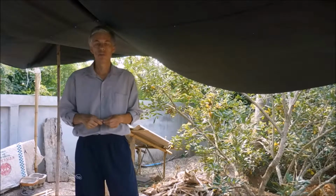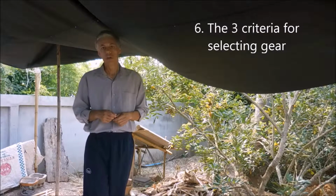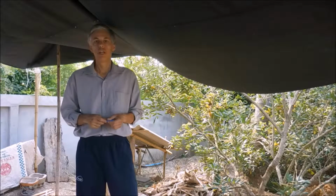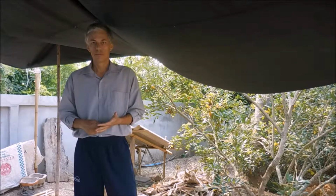The sixth element to my adventure craft system is the 3 criteria for selecting gear. Any gear that you select, there are 3 main features. One is the gear must be needed, not wanted.